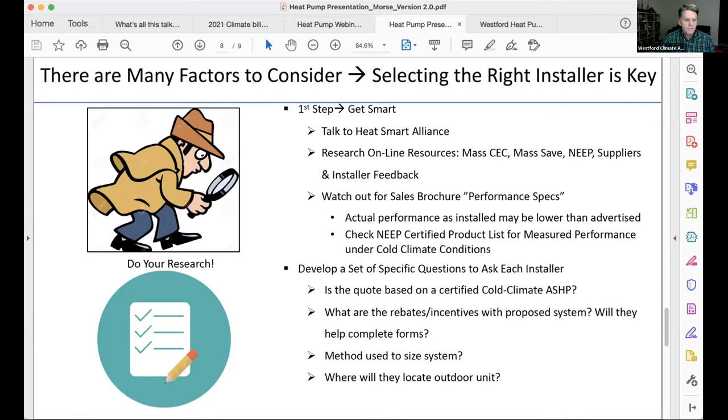And I did ask for that as part of our research. I asked for a very sophisticated analysis of a home, and only one of the installers was willing to do that for us. So that made the difference. Ask them where they'll locate that outdoor unit. As I mentioned, there may be issues associated with the form factor of your home or how snow falls that you might want to move that equipment elsewhere. Next and final slide.